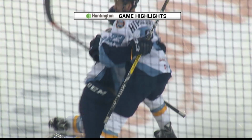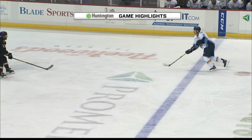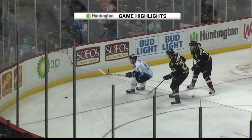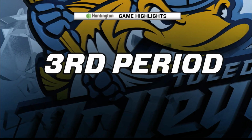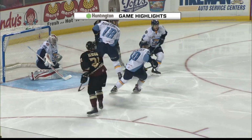And then the highlight goal of the day, Evan Rankin, not even looking at the net, finding the top corner with the backhand. What a goal, made it 3-1 Toledo at that point. They weren't done in the second because Evan Rankin wasn't done. He would score before the period ended. 4-1 Toledo heading to the third frame.